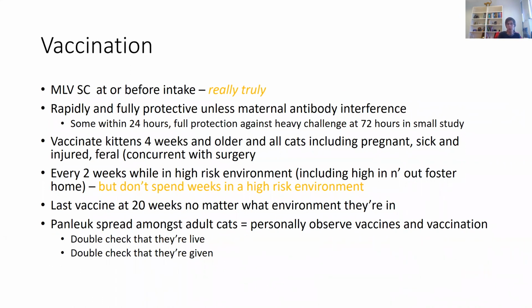And just to know, if you see panleukopenia spread amongst adult cats in a shelter, the first thing to do is personally go and observe vaccines and vaccination. So go to the refrigerator, pull out the box of vaccines, put on your glasses if you need to, and make sure they are modified live. Several times in outbreaks that took the lives of more than 50 cats, this has happened to me twice at least, we were at our wits' end thinking maybe it was a vaccine-resistant strain, went to the refrigerator, pulled it out, and they'd been shipped killed vaccine by mistake.